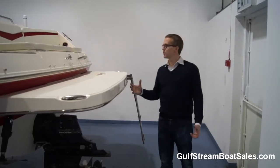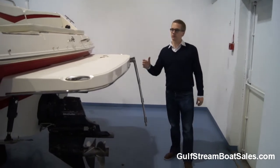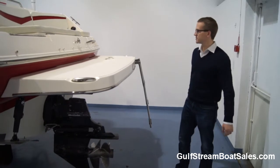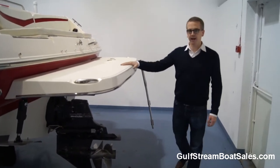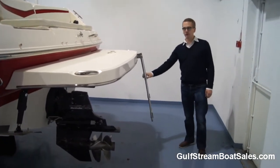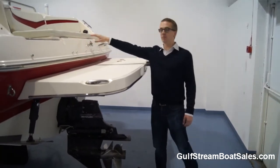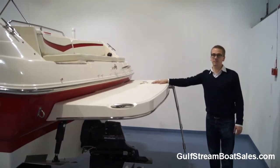Being a cuddy cabin sports boat, this boat's obviously got a big emphasis on water sports and spending time swimming and skiing and all that sort of stuff. So the stern is well set up for that. We've got this nice wide swim platform with a three-step folding boarding ladder. And then we've got this recessed jump seat at the stern, which is huge. It's actually big enough for about three adults up there.